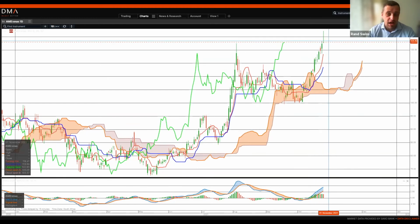But just my opinion. I personally think it looks like it might be coming down, but the Ichimoku might be right. It might be nice and bullish and it can just keep going back up again. Okay.